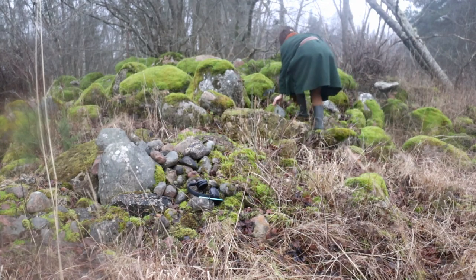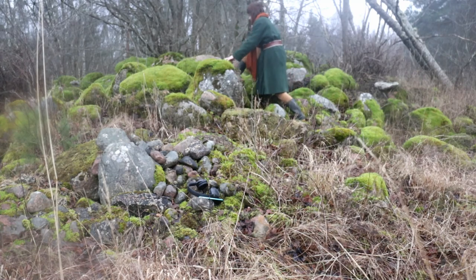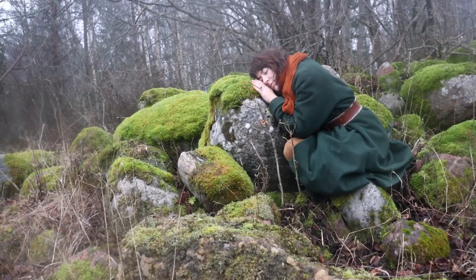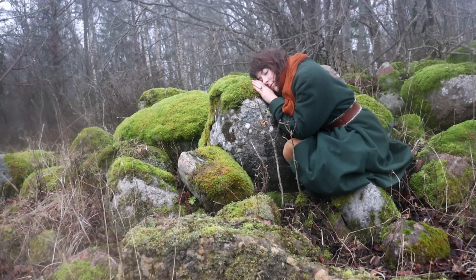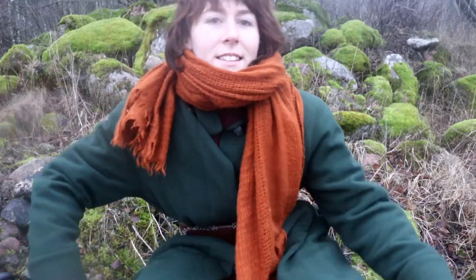Stones are very visible here in the landscape. Stone walls mark borders and field stones are often piled up next to the field or in little islands in the middle. Hi everybody! I just found a beautiful pile of stones to sit against.